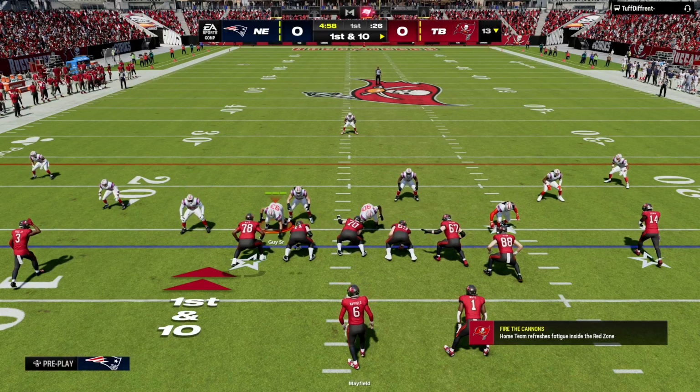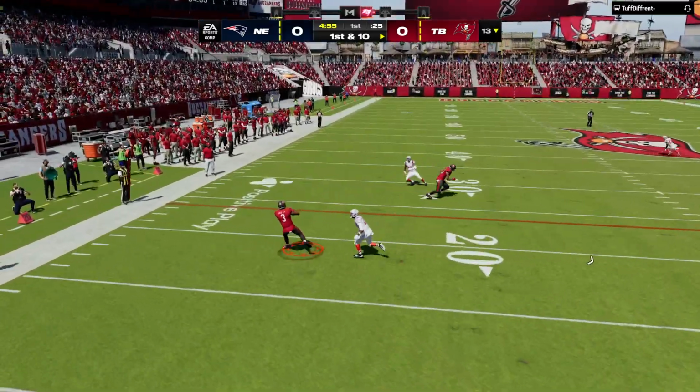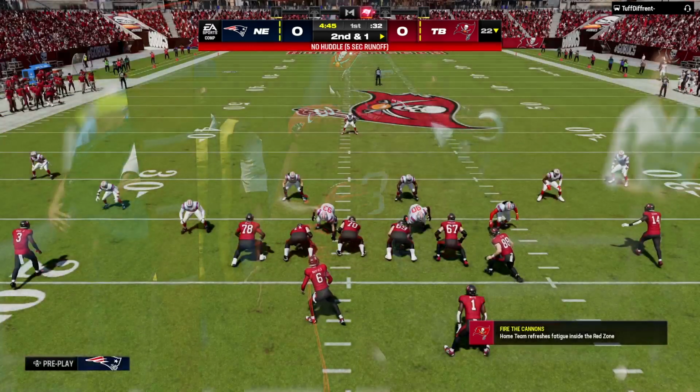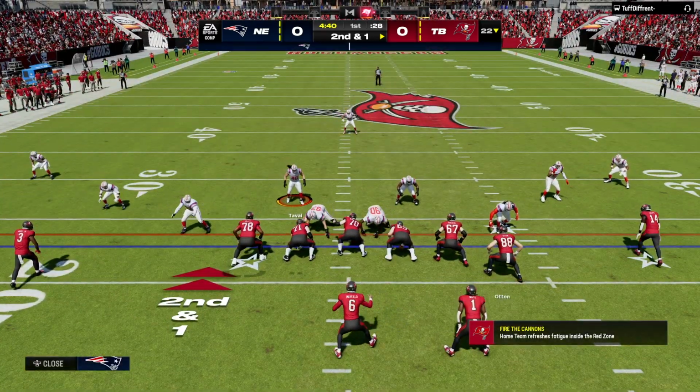Run. Baker going to throw this right away. He completes this to Russell Gage. And he's going to get a solid gain of 9 before being brought down. Second and right at a yard.